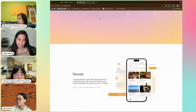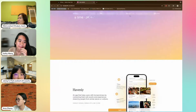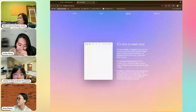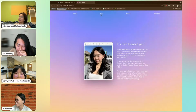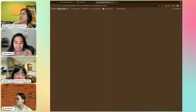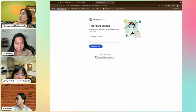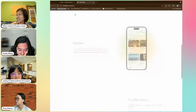Work, play. I don't know why I cannot click on the play. There might be some glitches overall in the site, but I like the vision. The animation might interfere with the rest. And then I think your resume is not open access yet. So if you really want to submit this portfolio somewhere, definitely look at the access channels to all of your materials. Then we can go back and look at one case study.